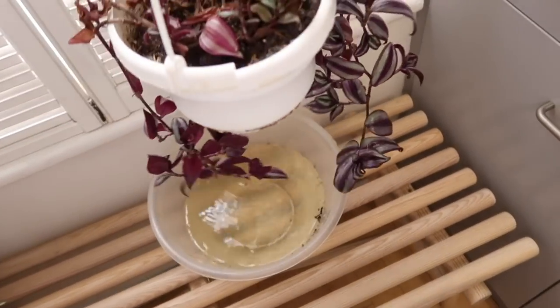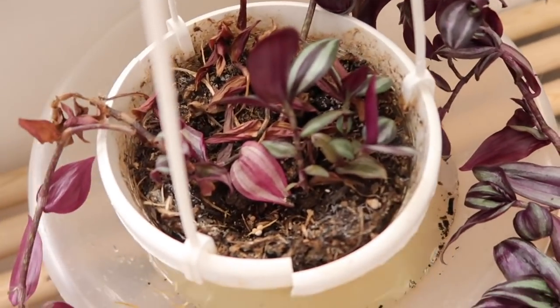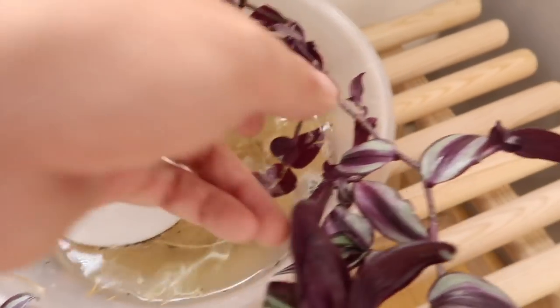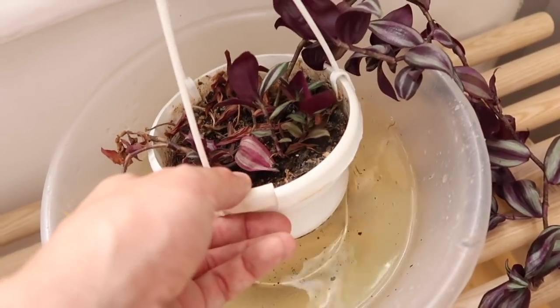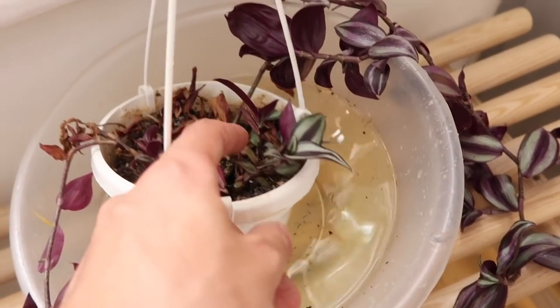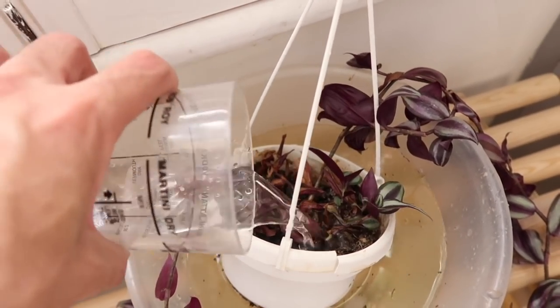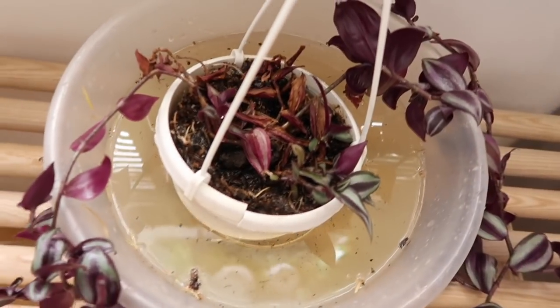So time for this one to go in. This one was on its last legs, but it is bouncing back. But again, as you can see, very dry situation going on. So that's going to go in. I don't want the leaves to submerge though, so I'll pop those out to the sides. But there's some signs of new growth here, which is good. And then again, I'm going to add some water into the soil to get that soaked. And now that one can enjoy its bath.